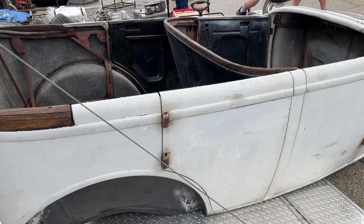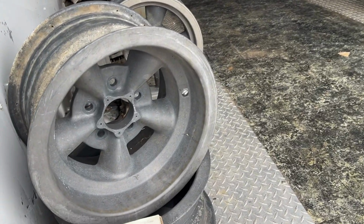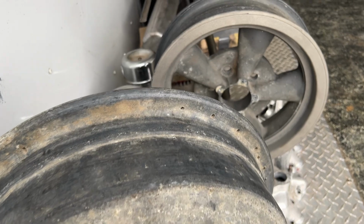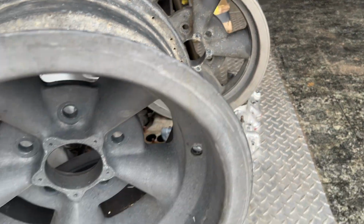I start every day at the swap meet because you never know what you're going to find, and one of the first things I saw was this set of magnesium American 5-spokes. These things were in pretty good shape, a little bit of oxidation, but they'd clean up nice. They wanted big money for them, but still a very good set of wheels.